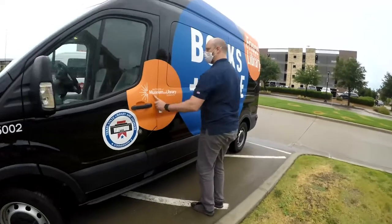It's really to bring library services to the community because it is so powerful and it makes an impact in everybody's life. And so this is just going to multiply that.